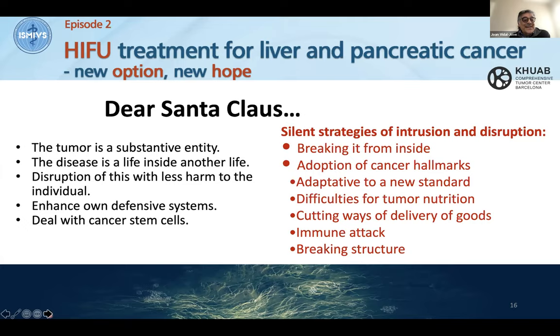We have to enhance our own defense systems, and if we have to deal with cancer stem cells, we have to break the tumor from the inside. We have to adopt the cancer hallmarks to help us deal with this tumor. We have to face the difficulties for tumor nutrition, cutting the ways of delivery of nutrition to this tumor, help with immune attack, and break the structure inside the tumor.